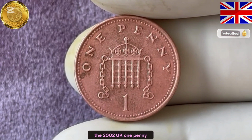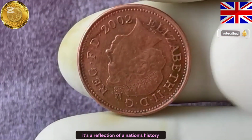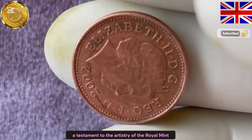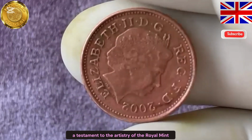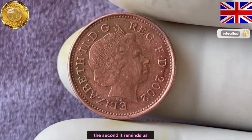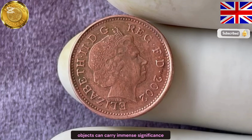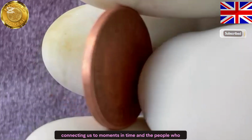The 2002 UK 1 penny is more than just a piece of currency. It's a reflection of a nation's history, a testament to the artistry of the Royal Mint, and a symbol of the enduring legacy of Queen Elizabeth II. It reminds us that even the smallest objects can carry immense significance, connecting us to moments in time and the people who shaped them.